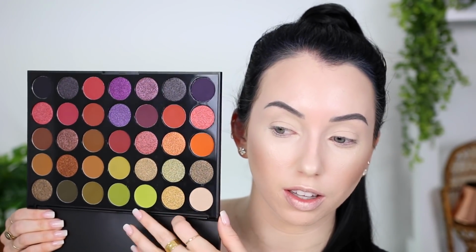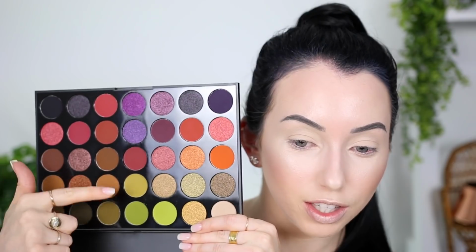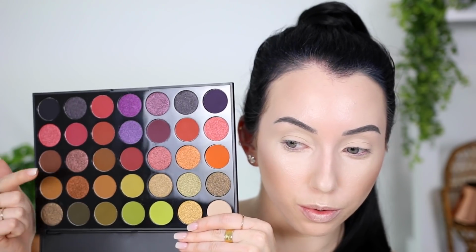I haven't tried any of the more intense shades yet or the shimmers, so I'm not sure how those are. Actually, let's just swatch a couple shimmers here. There are some of the shimmers. And then the other new palette that I really want to try is the Morphe 35M. The greens in here really speak to me. Oh, all of these. This whole square right here, ooh, those are so pretty. So I think I'm gonna do something with this because I'm very drawn to this right now.